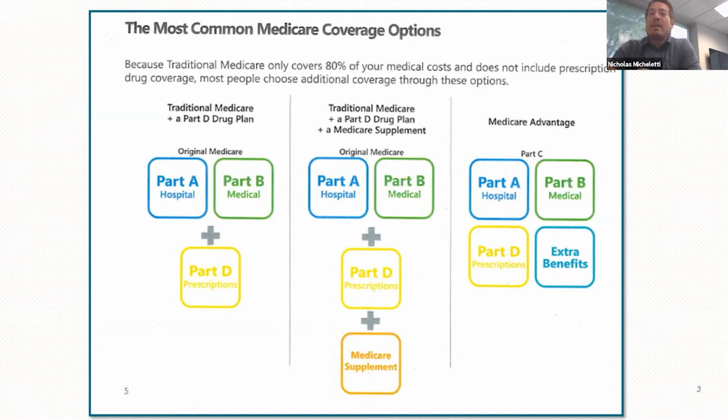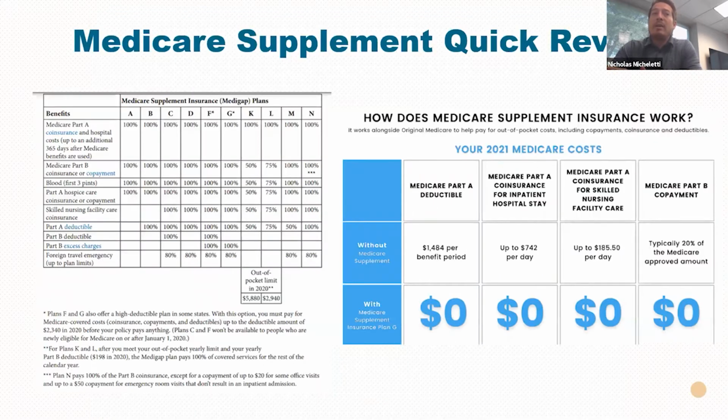And I'll click on the next slide here and I'll kind of show those different plans that are available and what happens if, per se, you have a Plan G and how it would help fill the gaps. But one thing to note with the Medicare supplement plan is that you're going to be responsible for a monthly premium with that. So you're typically paying a monthly premium for your Plan F, Plan G, or Plan N, but at the end of the day, you're not seeing a lot of out-of-pocket exposure.